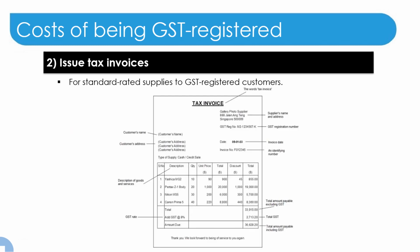Second, you are required to issue tax invoices for your standard rated supplies to GST-registered customers once you are GST-registered. This is so that your GST-registered customers can use them as supporting documents to claim input tax on standard rated purchases. This is a sample tax invoice.